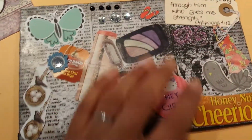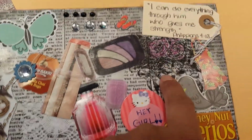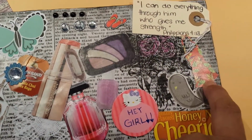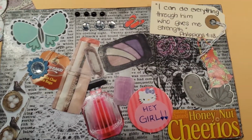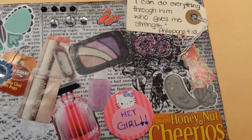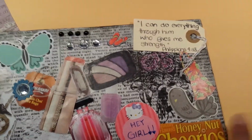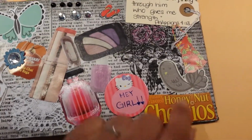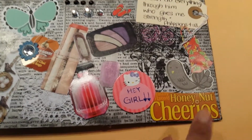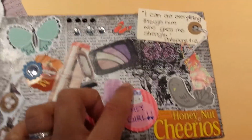So that. Hello Kitty, and it says, hey girl. Nail polish. I stamped an image in the back with roses. It's a bunch of roses. Clothes. I am crazy about clothes. I love shopping, period. Whatever it is, I just love shopping. And I love birds. I used to have a bird when I was single back home, so I used to have a parrot. Honey Nut Cheerios are my favorite cereal. I just eat them basically throughout the whole day, with or without milk. I don't care. I just love them.